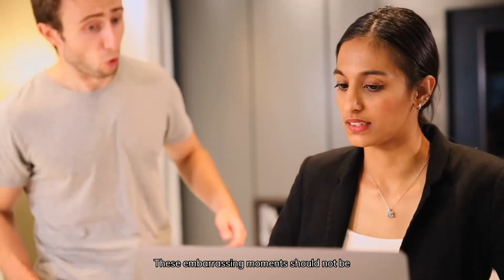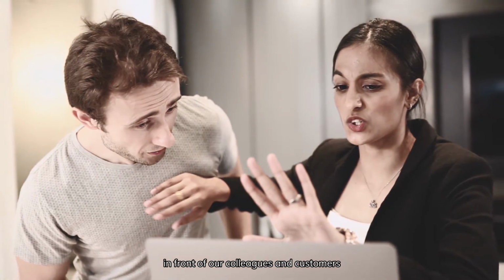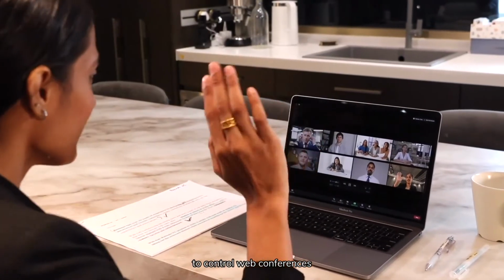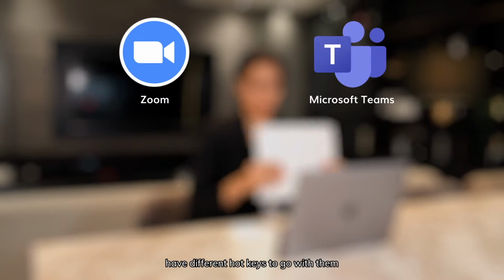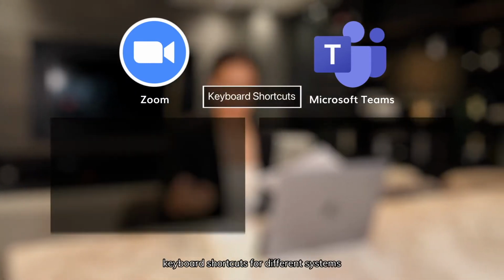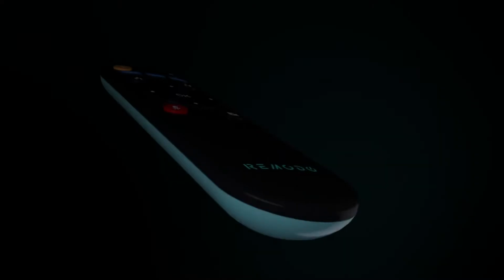These embarrassing moments should not be experienced by any one of us, and least of all, in front of our colleagues and customers. Although there are keyboard shortcuts to control web conferences, every web conferencing system, be it Zoom, WebEx, or MS Teams, have different hotkeys to go with them. It's also difficult to remember these keyboard shortcuts for different systems. Some even require three keys to activate.